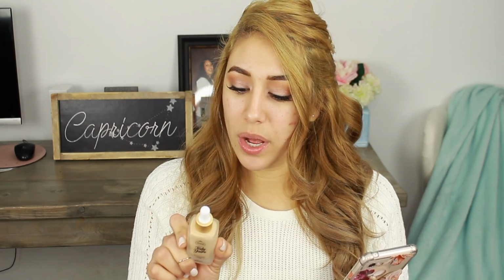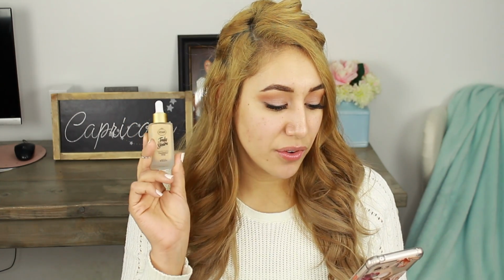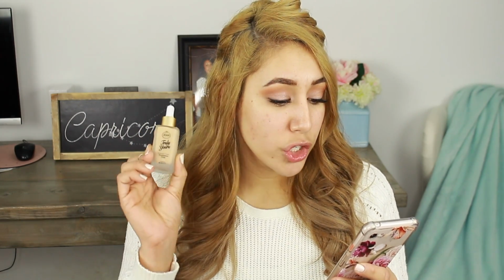Okay. Let's get started. So first off, all the information about the foundation here. You can get this at CVS. I don't know what it's priced at CVS. I feel like CVS tends to be pricier, but on the Joah website, excuse me if I say it wrong, it retails for $9.50, and right now it's on sale for $7.60. There are 12 shades. I have the shade Natural Beige.